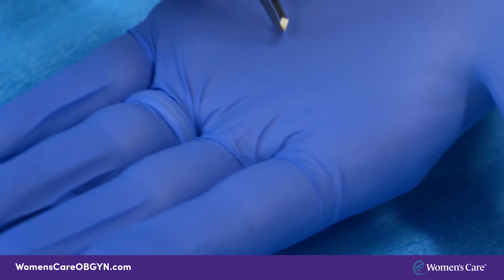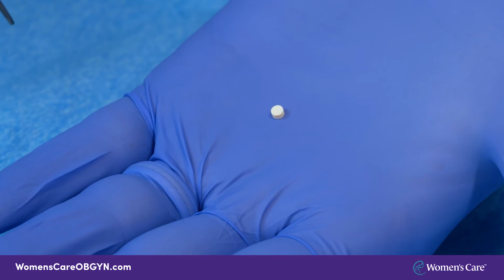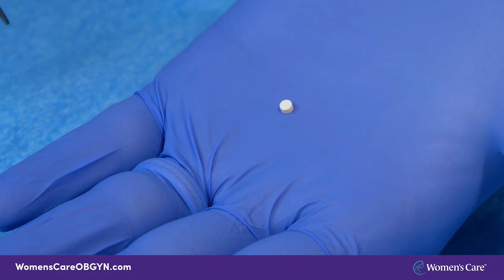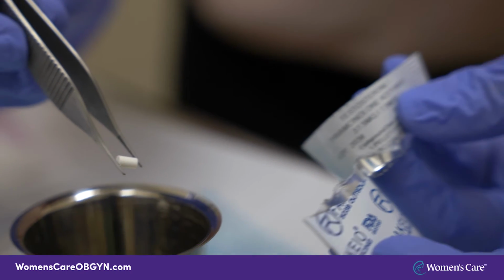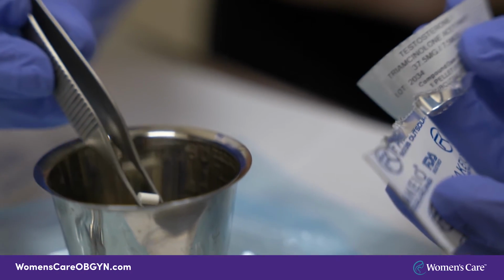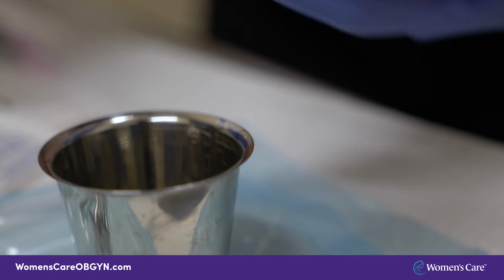Another question I often get is, how big are these pellets? The pellets vary in size depending on the dose. They range from low dose estradiol pellet being very tiny and much smaller than a Tic Tac, to a testosterone pellet with a larger dose being just slightly longer than a Tic Tac, but much thinner than a Tic Tac.